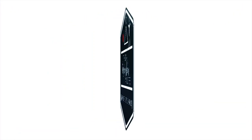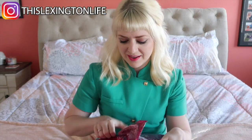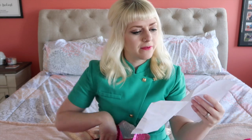Today I want to share what came in my latest Nadine West subscription bag. So stay tuned to see what all came inside this month. So I'm just gonna go ahead and open this really quick. And I'm going to start by telling you all what is in the bag via this paper. So we have two tops, two bottoms, a dress, and earrings.